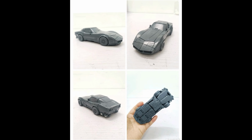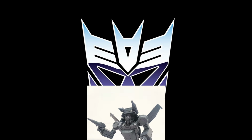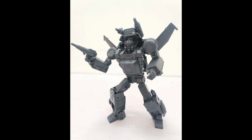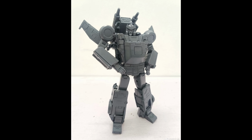Here's an alt mode. I do have more pictures to show here. Don't know why they're out of order, but here's the alt mode looking solid, like really solid. And then here shows a little bit more of the articulation and what's going on with that. And yeah, it looks good. I can't exactly tell if it's as open in the side as what Takara did, but it looks more solid altogether than what the Takara one did. But yeah, really solid showing.